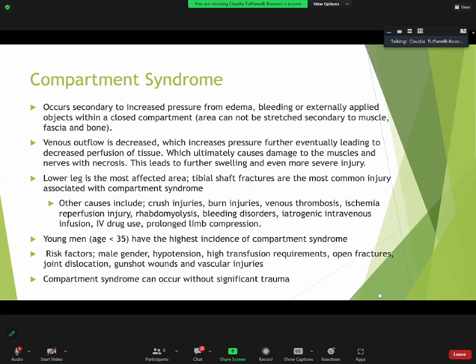Initially, it compresses the venous system because our veins are more compressible. So veins are pressed down and the outflow decreases, and that increases the pressure even further because you get an increased fluid buildup in that area. As the fluid and pressure increase, you start to compress the arteries, the capillaries, and then the nerves, which causes damage. When the arteries are compressed, you're getting decreased blood flow to muscle tissue, and also the nerves.